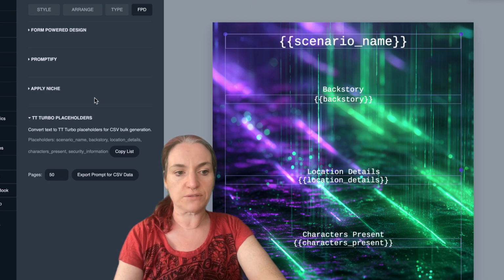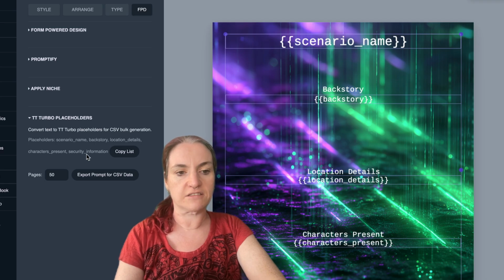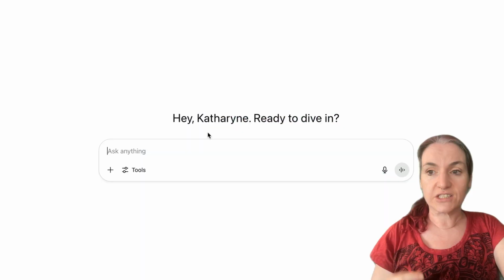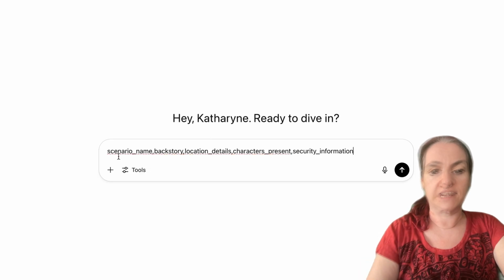Now, what I'm going to do, if you look at this side, you'll see that it actually has generated a list of the placeholders. So it says scenario name, backstory, location details, characters present, and security information. So I'm going to copy that list. Now we have a list of all the placeholders. So now I'm going over to ChatGPT and I'm going to paste that list. So you can see we have a list of all those fields.